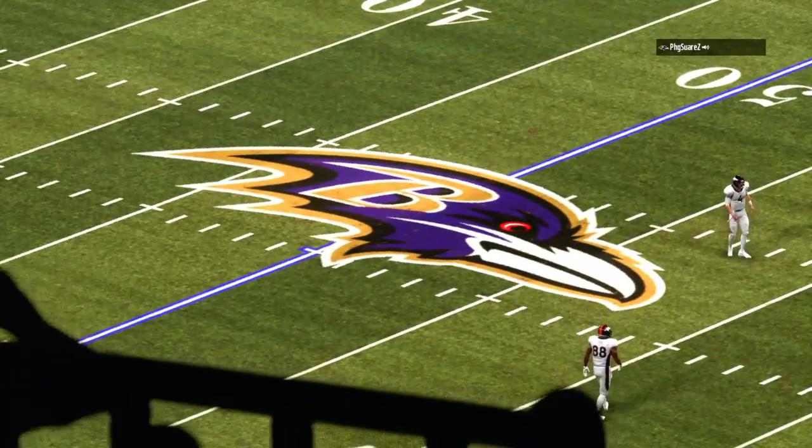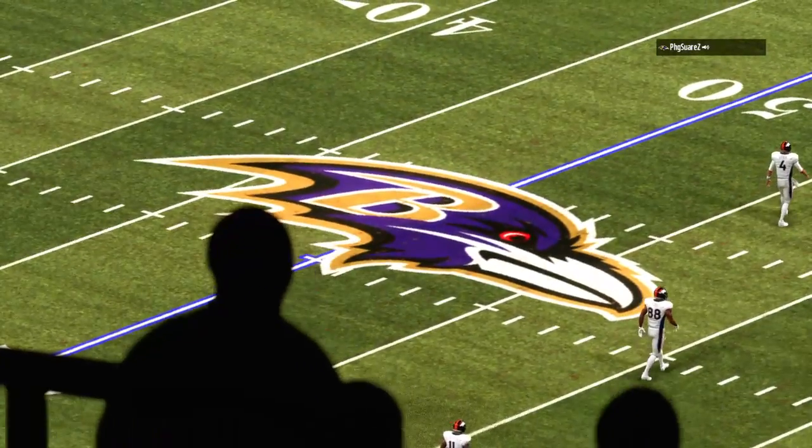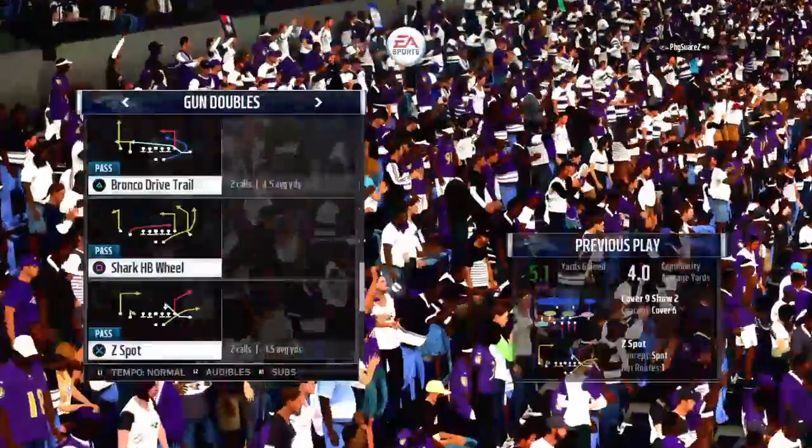Back alongside Charles Davis, I'm Brandon Gaudin. It's Bronco football to begin quarter number 2, and they've got it here with a 1st down.